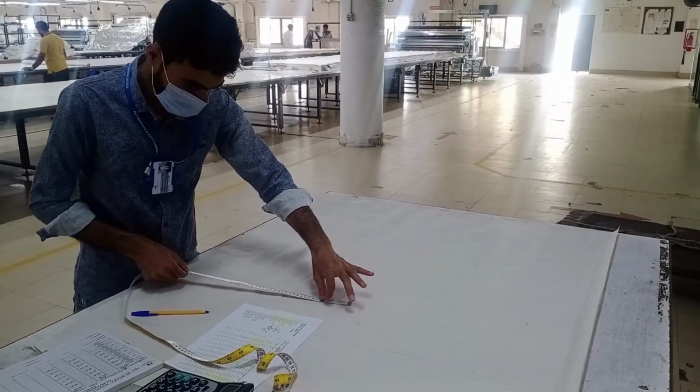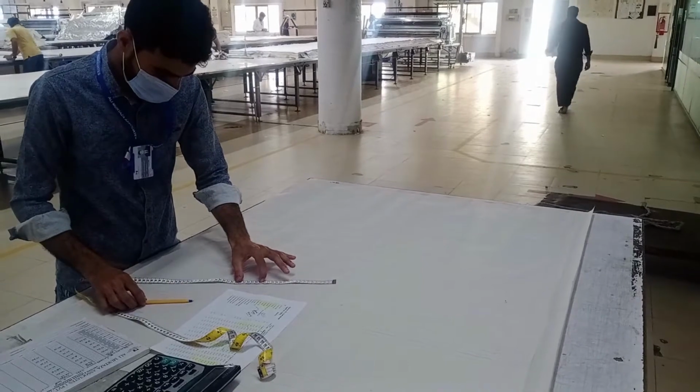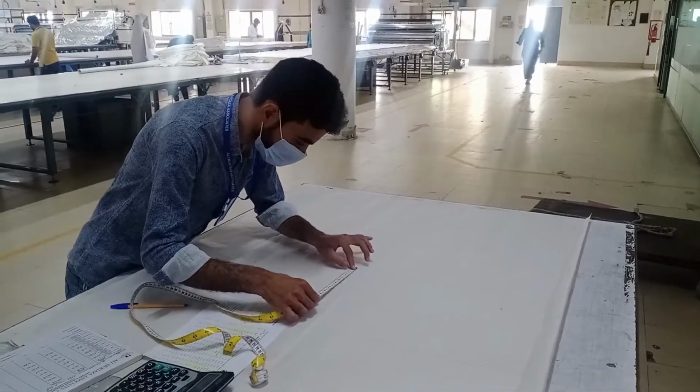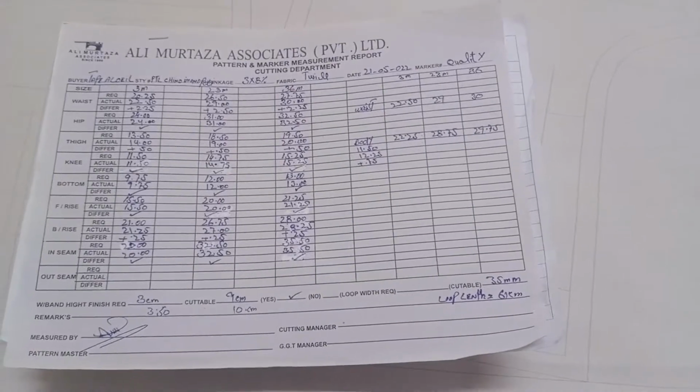This marker is verified. The pattern has been made from these. Every part has been measured. And a report has been generated.